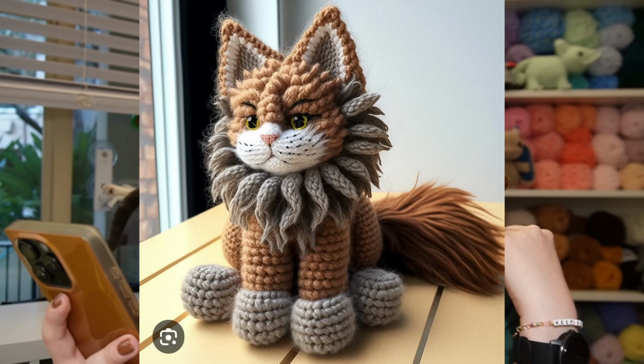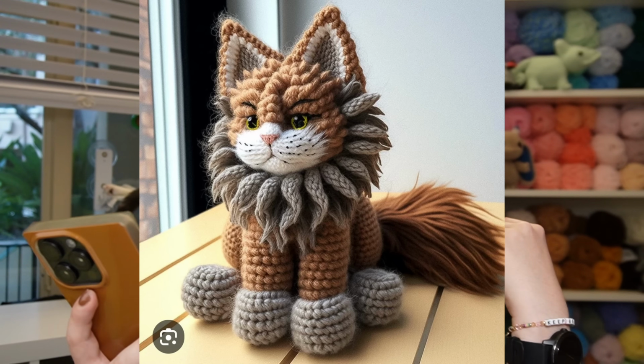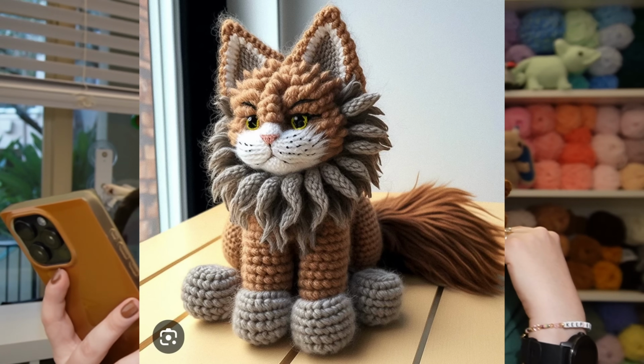We have this cat. He almost looks like a Maine Coon. Let me know what you think before you make your guess. If you guessed AI crochet, you would be correct. This is definitely an AI crochet image. This would be nearly impossible to try to actually create if you just look at the mane and the detail in those stitches. That's just not possible and doesn't even really make sense.